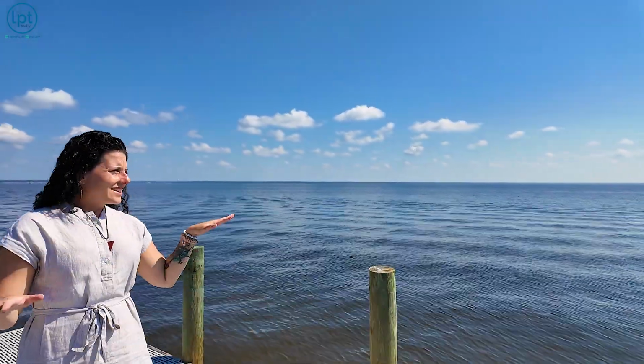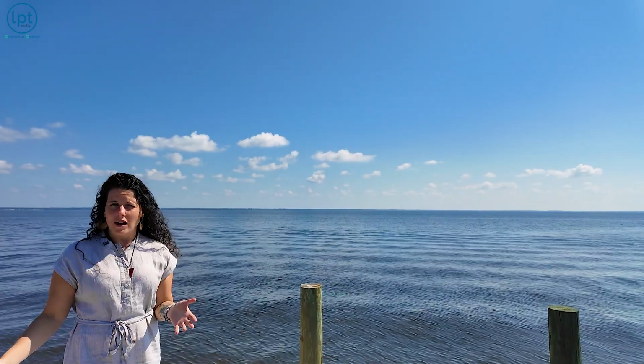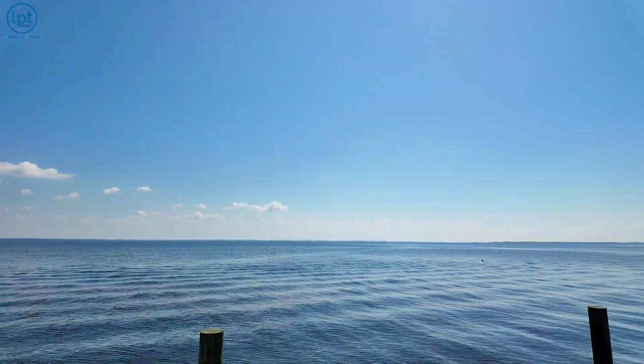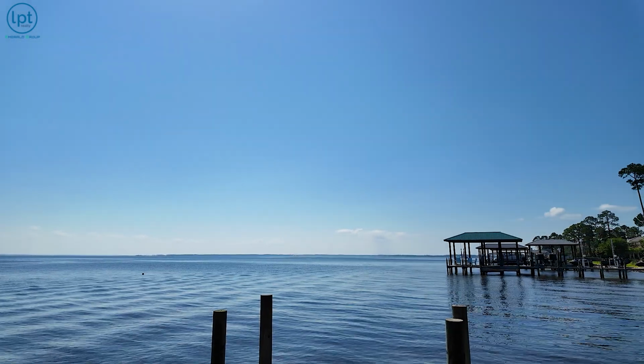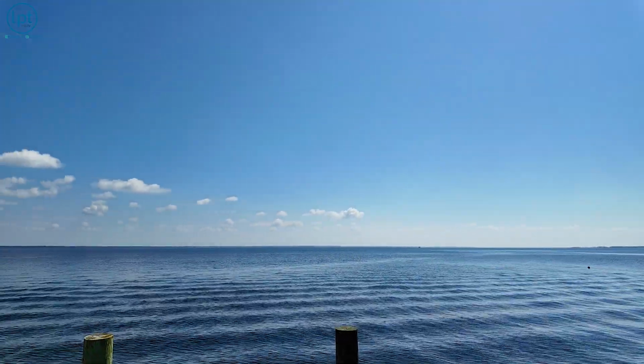And you might not realize it, but this area is great for dolphin watching. Yes, there are dolphins that will come all through the sound, the bay, the bayou. They're not just out in the Gulf. So if you wanted to come out here and relax and just hang out, there's a high probability that you're gonna get a dolphin show for free.